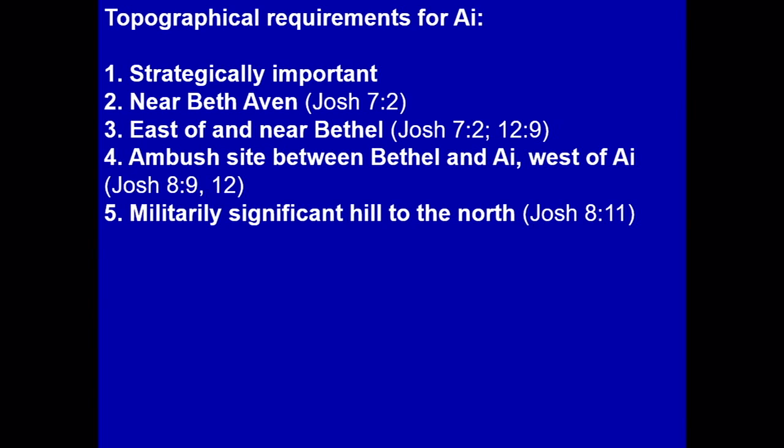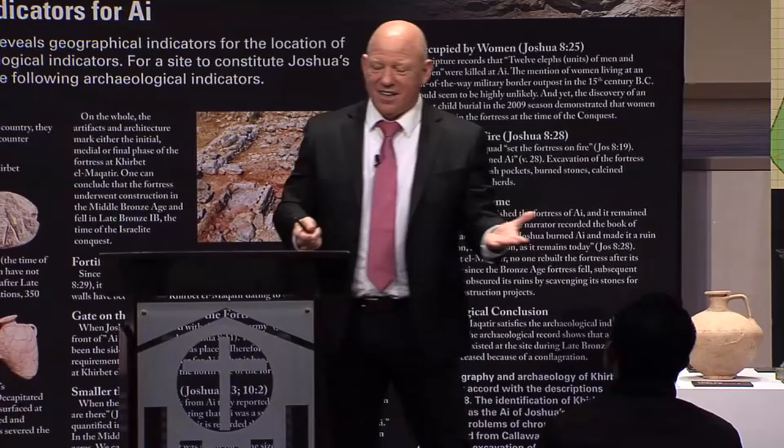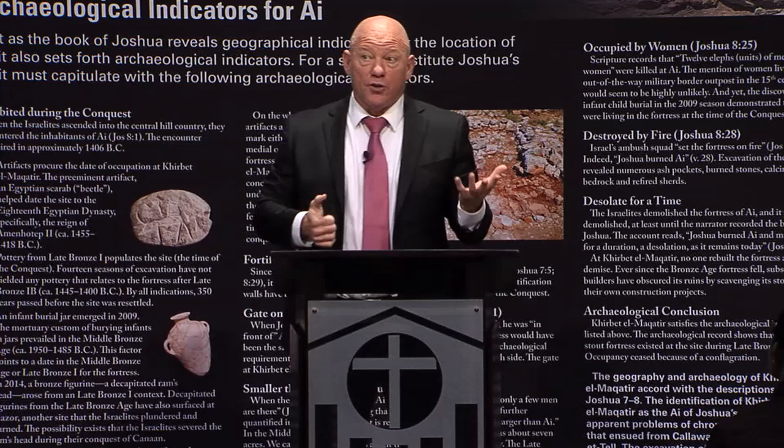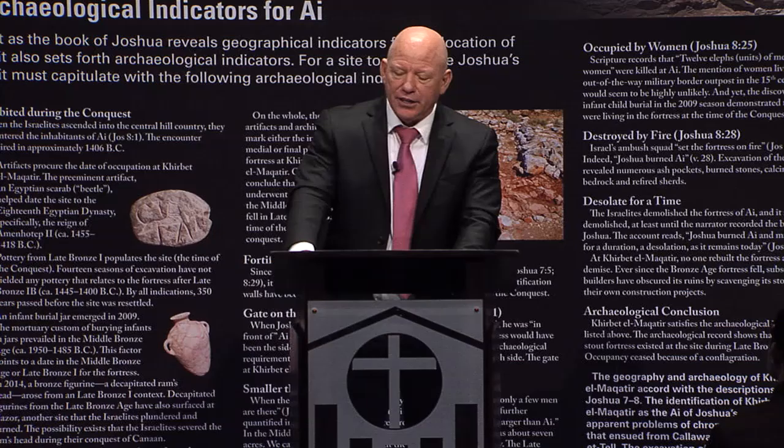The Bible says it's there. If there's no hill to the north, then it's not Ai. Okay? It can't be. So these are the things that we build before we ever start a dig. We call it a criterial screen. Here is the criteria that we have to sift through our screen to determine if indeed it is the site we think it is. And then there has to be a shallow valley to the north.